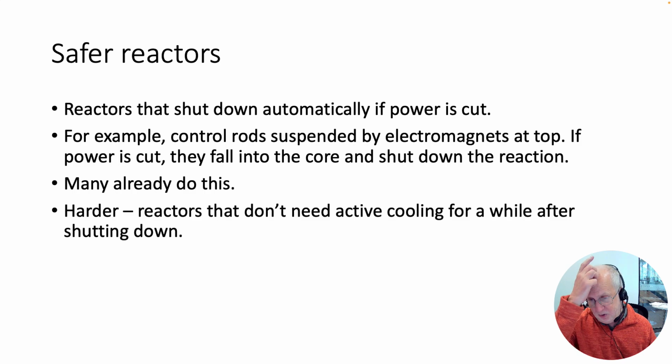One possibility is you design the reactor so that if something goes wrong, it automatically shuts down. For example, in many reactors, the control rods are held at the top by electromagnets. If the power cuts out, the electromagnets switch off and the control rods fall in and shut down the nuclear reaction.